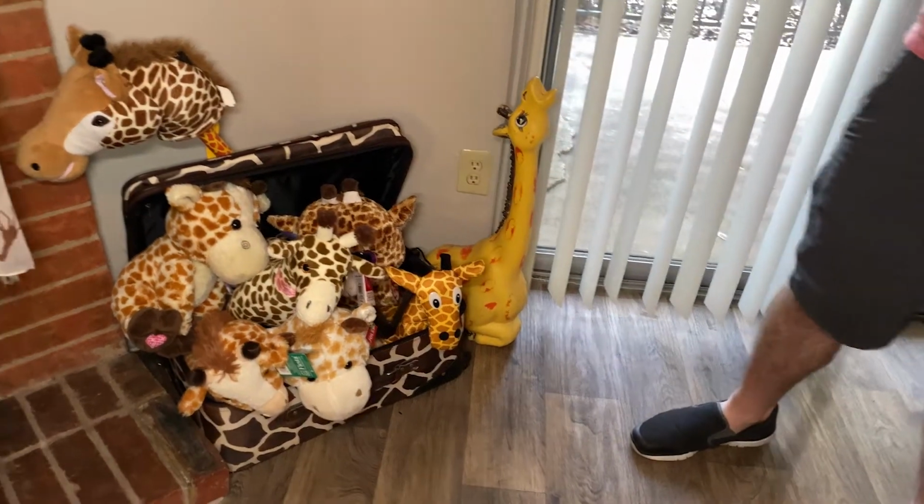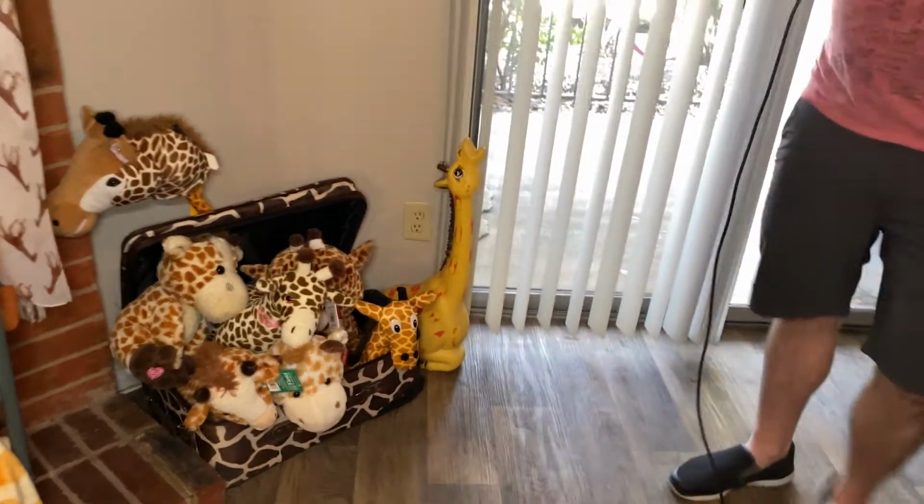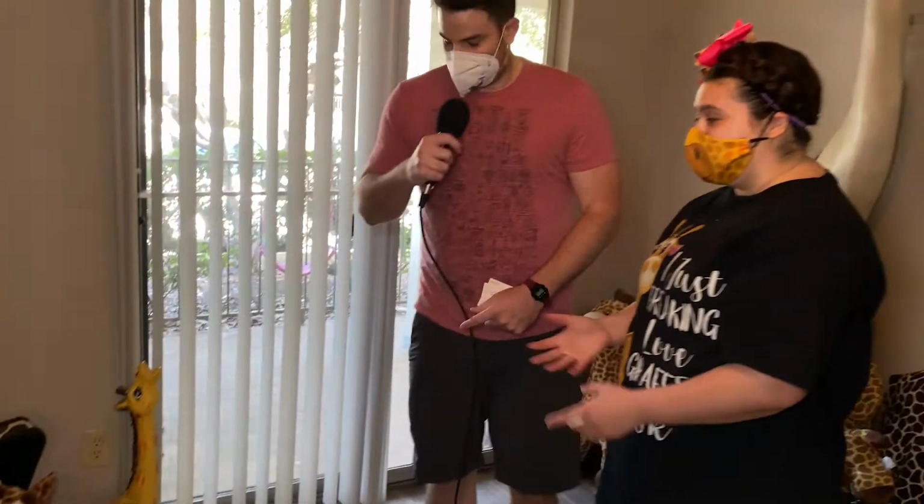The first hat in the collection? Yes, that is actually the first hat in the collection, and with that it will make it 410 giraffes. He's number 410 in the giraffe kingdom here at the Giraffe House.